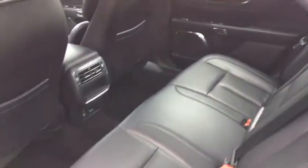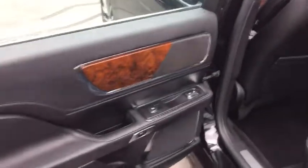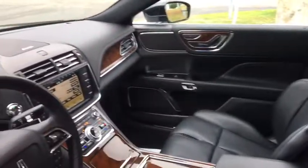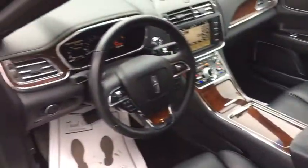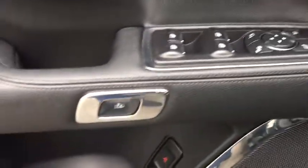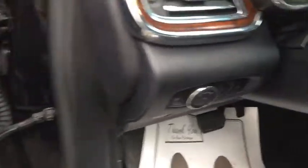Here are some of this vehicle's great options. Traction control, power passenger seat, leather-wrapped steering wheel, dual airbags, power steering, four-wheel disc brakes, active suspension system, universal garage door opener, compass, security system, electronic stability control, power windows, trip computer, heated front seats, rear window defroster, remote keyless entry, brake assist, panic alarm, overhead console.